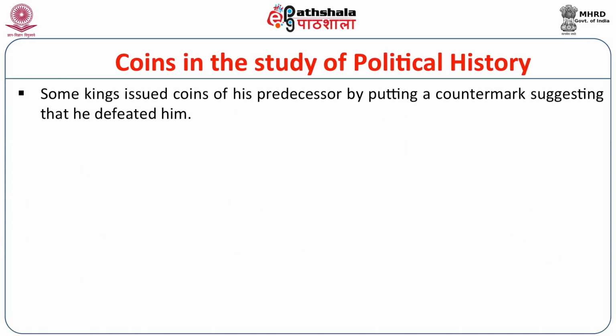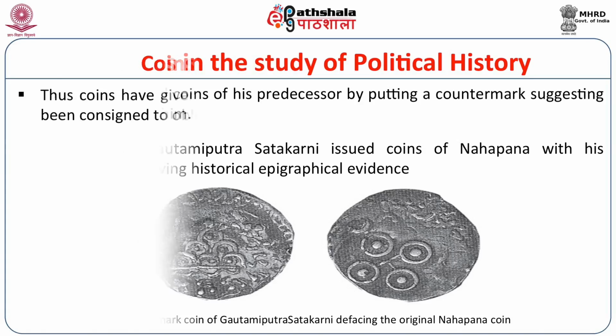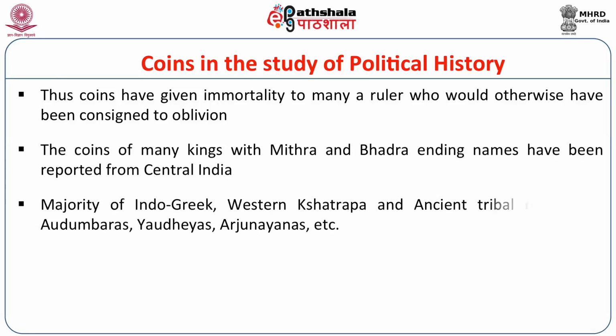Some kings issued coins of their predecessor by putting a counter mark, suggesting that they defeated him. For example, Gautamiputra Satakarni issued coins of Nahapana with his counter mark. Thus coins have given immortality to many a ruler who would otherwise have been consigned to oblivion. The coins of many kings with Mitra and Bhadra ending names have been reported from central India, and the majority of Indo-Greek and Western Satrapa rulers and ancient tribal republics like Adumburas, Udehas and Arjunias also came to light only through coins, the tribal kings who were ruling after the Mauryas.